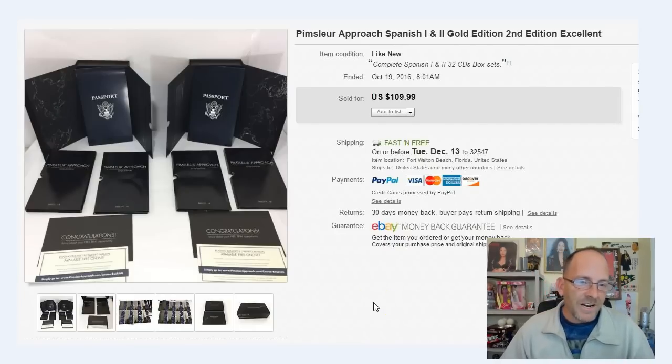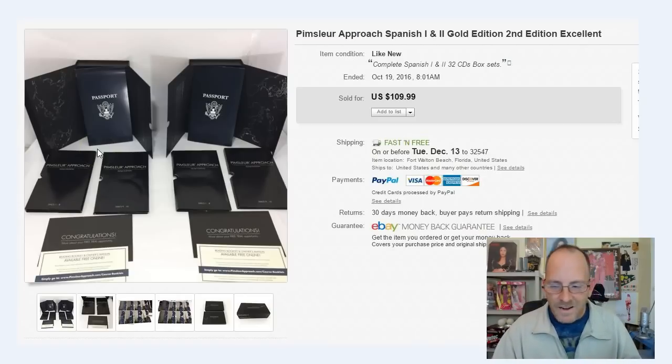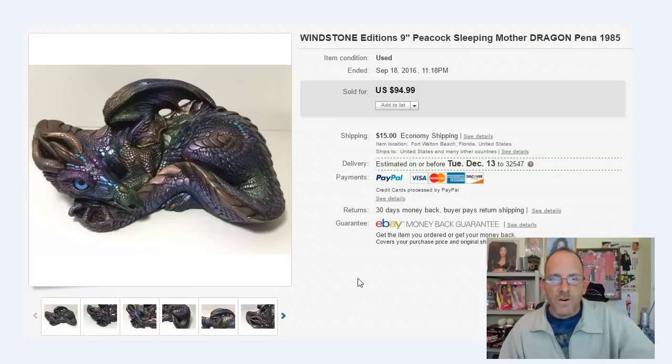Got these for $3.99 at the Mission Thrift store. And what it is, I wasn't really sure exactly what it was. I opened it up, and then I did a quick search. And it's to learn Spanish. They had a real nice presentation case. They were just sitting there. I think they thought it was a VHS or something, because it's about the size of 2 VHSs. They had them rubber banded together, and I paid like $3.99 for them. But I ended up getting $109.99, and they sold fairly quick. But yeah, it's teach yourself Spanish. I don't know a lot about it, but I just know that they sell, and they were all there. All the discs were in good shape and stuff like that. So good deal. Here's another Windstone.